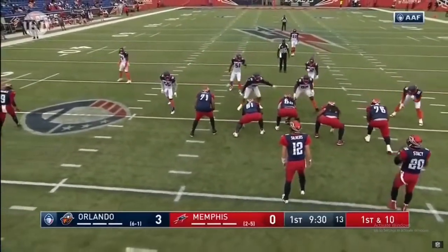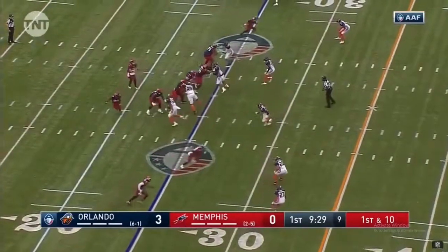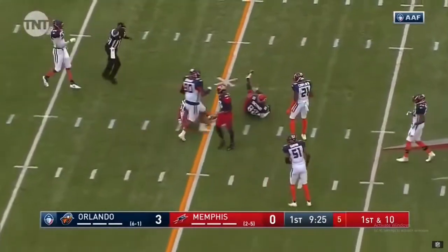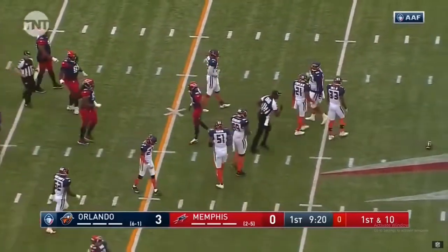Brandon Silvers is just 2 of 6 so far for 16 yards. And this is the second drive of the game. Goes to the air once again. That's going to be just shy of the first down. Gerard Shepard hauling it in. And once again, that ball is out.